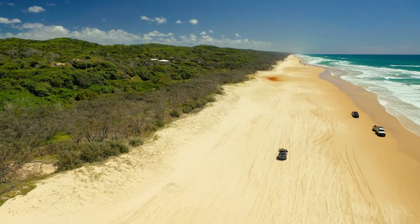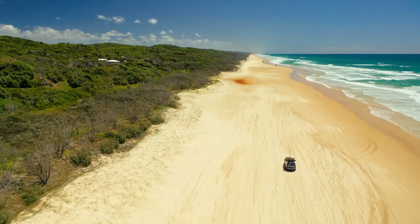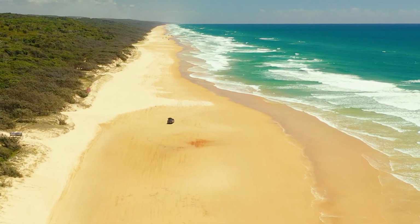And if you are new to this game, you want to be on your game when it comes to exiting and entering villages like Eurong, because with the amount of traffic, vehicles and trucks and buses are really good at churning the sand up. So that's where you're going to probably find it the most challenging. So make sure your tyres are down to around about 16 psi. And if it is really hot summery weather, that sand gets even fluffier. So you could go down as low as 12.